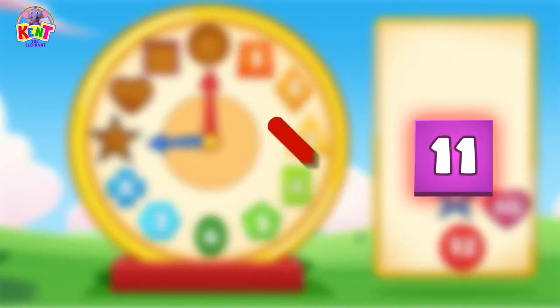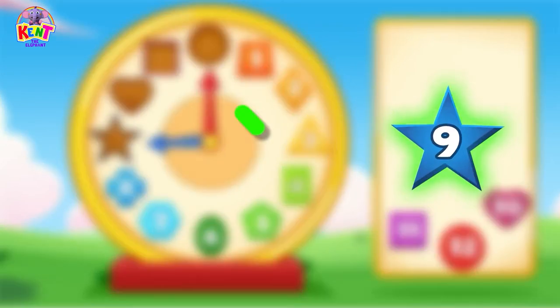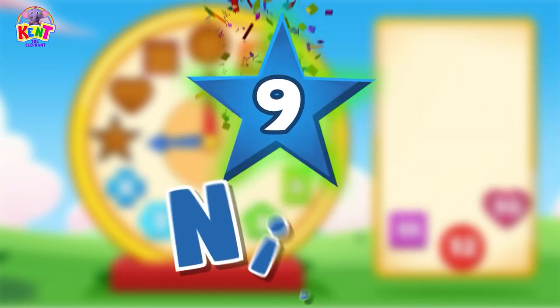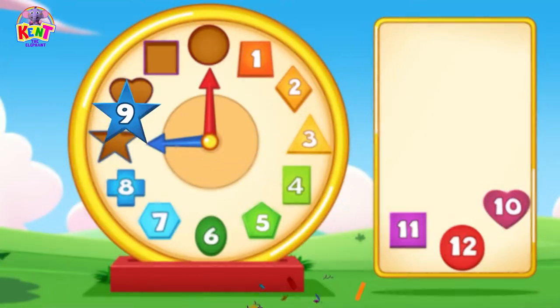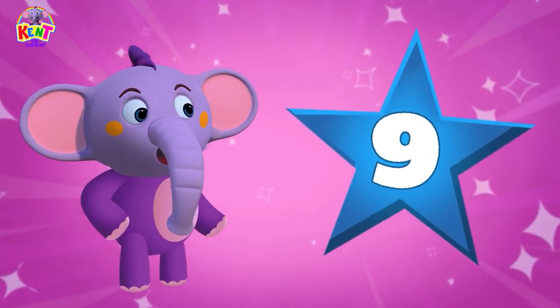Now we know this shape. It's not a square. Is it number 9? It is number 9. Of course, 9 comes after number 8. And the shape is a star. Like you. You are all superstars.